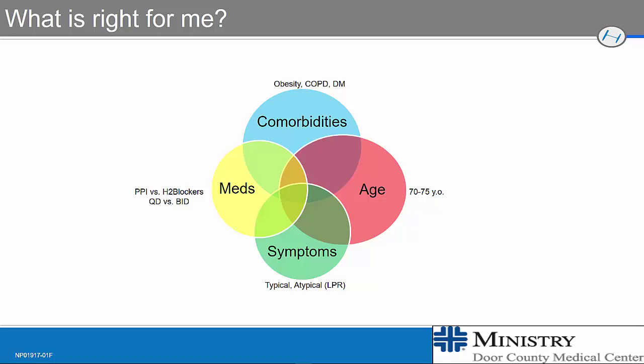How old are you? Are you 50 years old? Are you 99? And then your symptoms. How severe are your symptoms? How impaired is the quality of your life because of your reflux disease? See, it's not really a white and black, cut and dried. It's a combination of things, and this is something that you need to make a decision on after a careful discussion and consideration with your doctor.